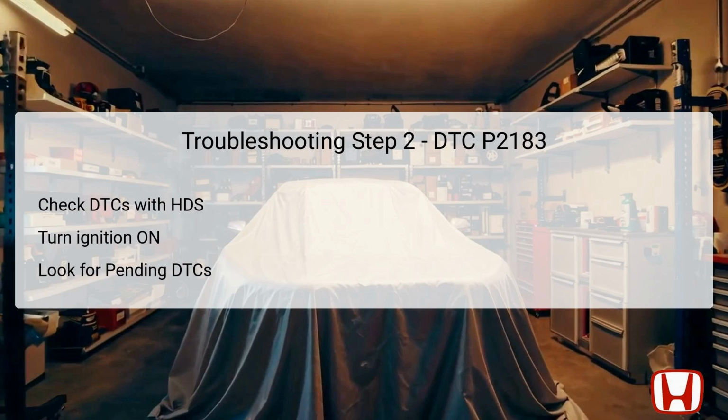The second step requires the use of the Honda Diagnostic System, HDS, to check for any pending or confirmed DTCs present in the system. Begin by turning the ignition switch to the on position without starting the engine. This allows the HDS to communicate with the onboard computers and retrieve any error codes stored in the memory.